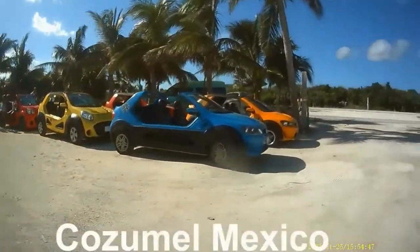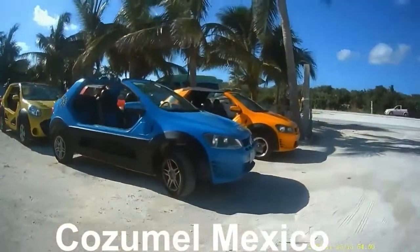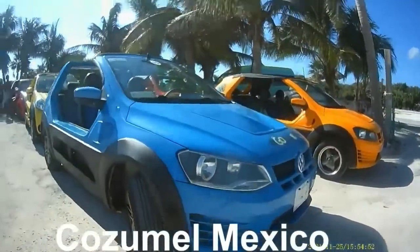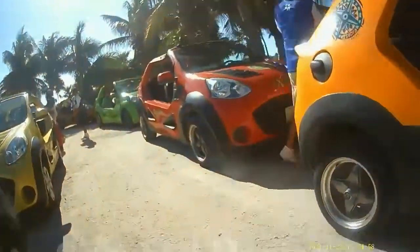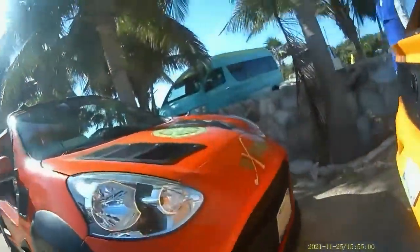This one is in Cozumel. This is the Dune Buggy Ride and Beach Break excursion that I took while I was on board the Liberty of the Seas. This excursion was probably about four and a half to five hours.